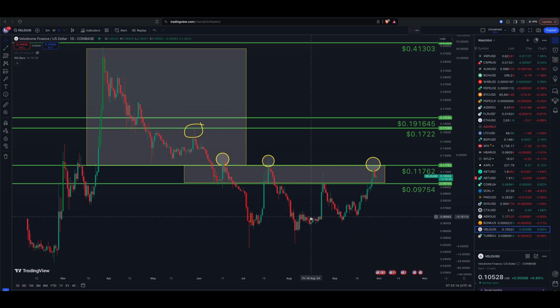Keep your eyes on 0.11762 for VELO. 0.09754 is below the market if we start to trade a little bit lower here, and if we break out all the way up there, 0.1722, it's a 46% move. But we'll be back if that happens before.